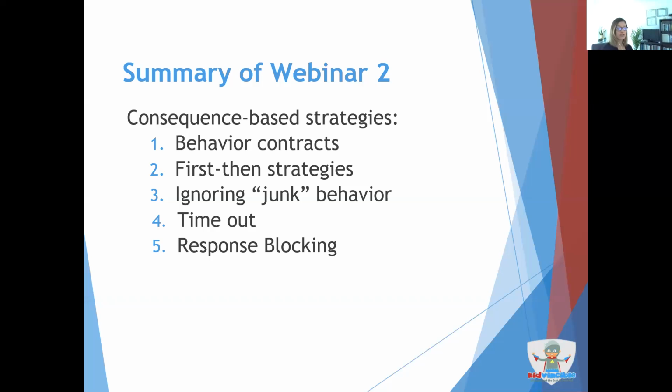The third strategy that we talked about under this consequence-based bucket is ignoring what we call junk behavior, right? It's those behaviors that don't present safety risks. Obviously, those we cannot ignore, but maybe some whining or rolling the eyes, things that you can safely ignore, so that way those behaviors go down. And so we talked about that.